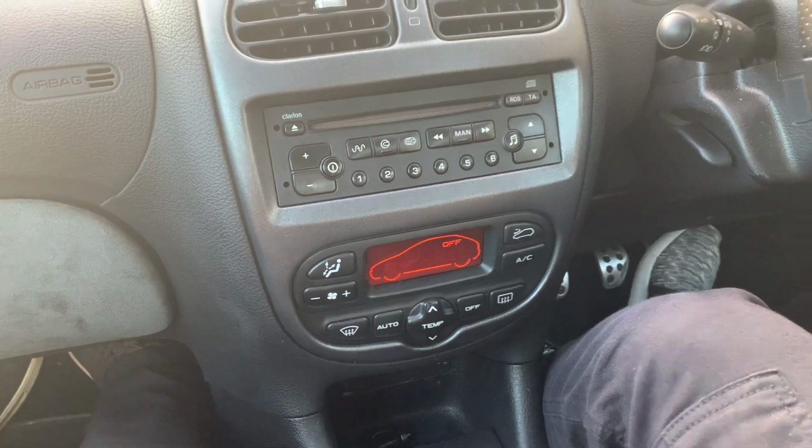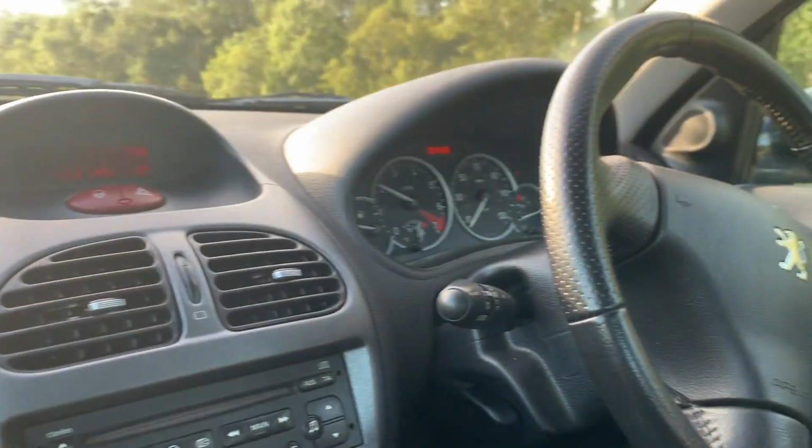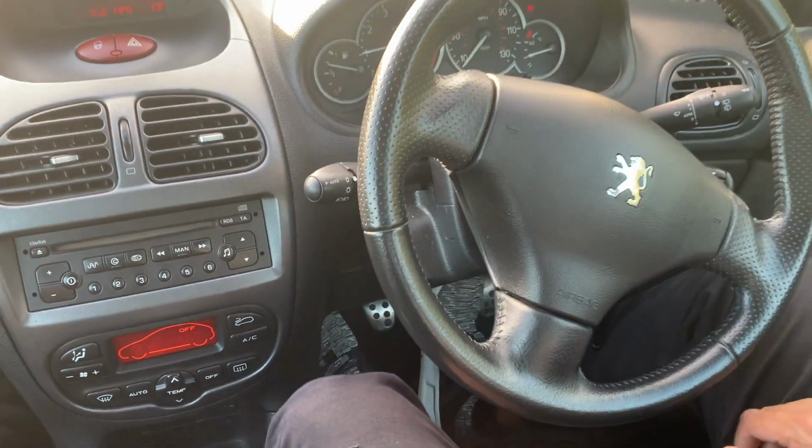And I'm currently driving the 206 GTI, so you can see here the steering wheel. Old school car, revs out nicely. 2 litre naturally aspirated engine.